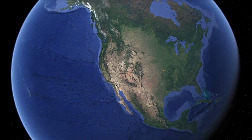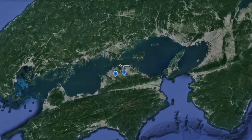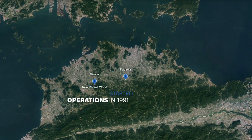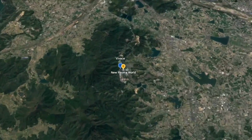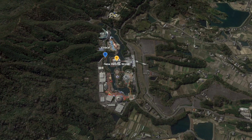New Reoma World, then just Reoma World, is a medium-sized amusement and theme park located in Kagawa, Japan, that initially started operation back in 1991 and has been thrilling visitors ever since. Opening with 3 established coasters as well, the park is situated in and around a small pre-existing lake, with multiple attractions offering experiences in rides, shows, and on-scene activities that include the topic of today's video, Vivace.